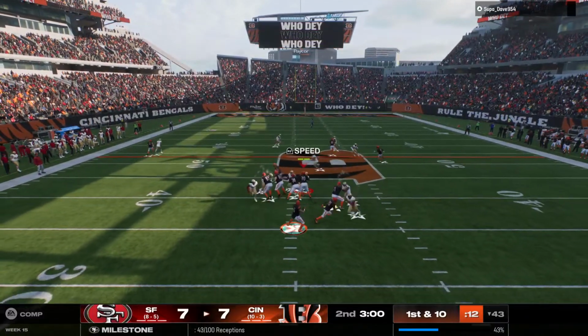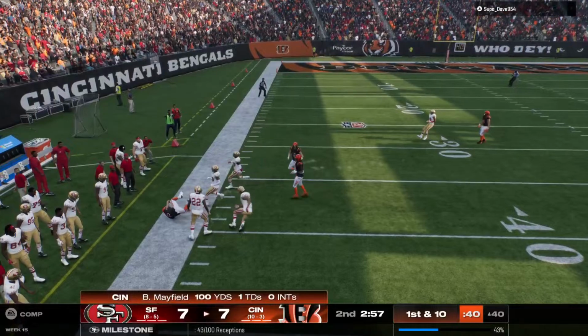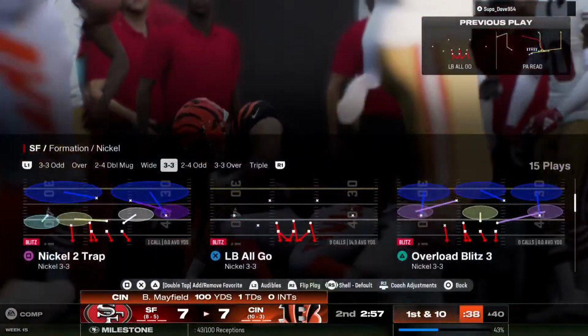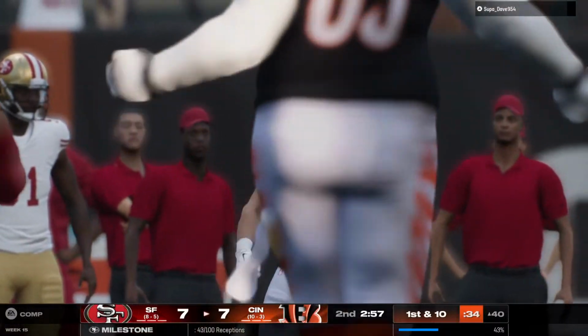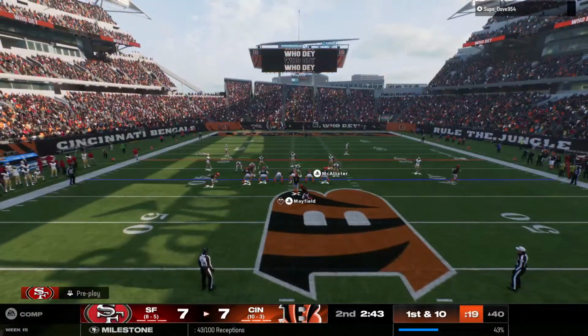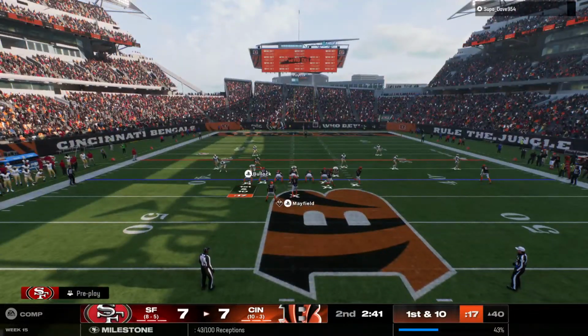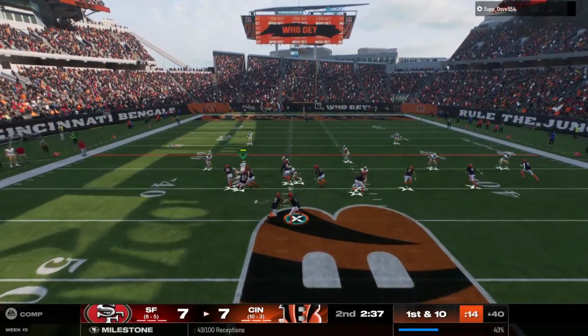First and 10. Here's Mayfield. Finds McConkey. That one goes for 17 yards and moves the chains. You want to become a quarterback's best friend? Do that. Turn a short little pass into some yards after catch, and that quarterback will find you again. First and 10 at the 40-yard line.